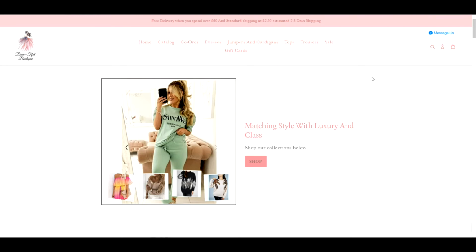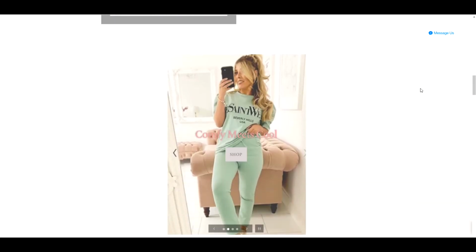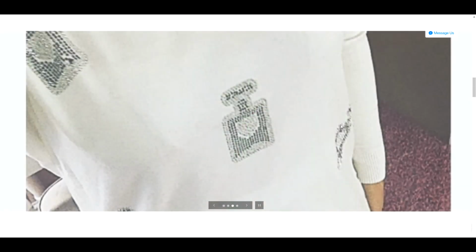So here we go. I've made some changes to the color scheme of your store. I actually used some of the colors within the logo that you have here in order to enhance that brand connection. You can see right away that it just looks so much more inviting to the average customer.